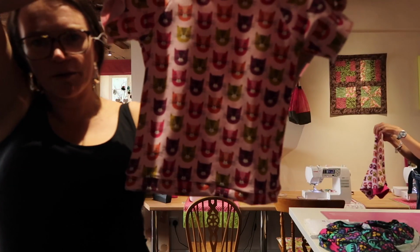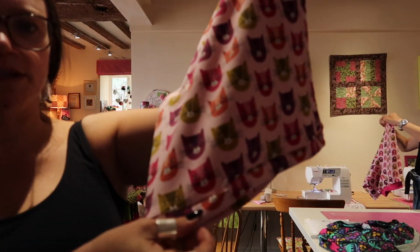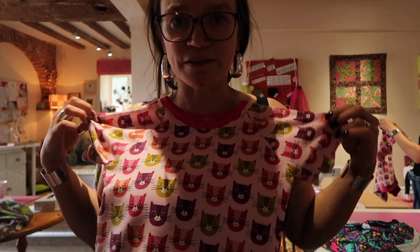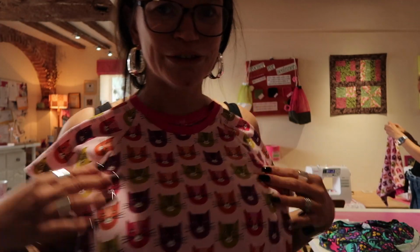Thank you. Kat's made this little t-shirt to go with her PJs. She's used my faux rolled hem technique. I'll pop it up here. But I've decided I want some of this fabric. It doesn't fit me, sadly, but I want a t-shirt in this cat fabric. It's so cute. It's just gorgeous.